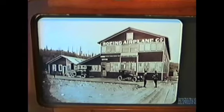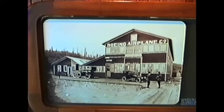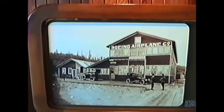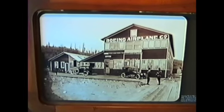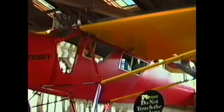The shot of this very barn from 1916 to 18 was the first place that Boeing built planes, right here. The red barn. There it is. There's the Boeing Plant 1 model. This is a Curtiss Robin.